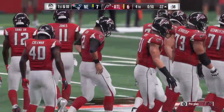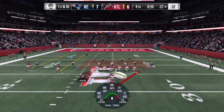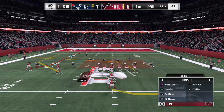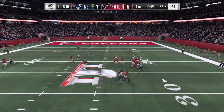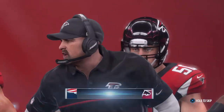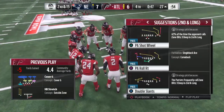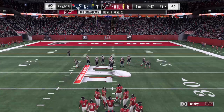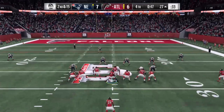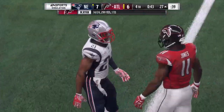So here we go, 1st and 10 now. Now Ryan going to give it to Freeman. Now whistles blow, and the Patriots are going to take another timeout. That'll leave them with just 1 remaining in this 4th quarter of play. And this seemingly endless drive continues. Throwing now is Ryan. And he whips that one incomplete there.